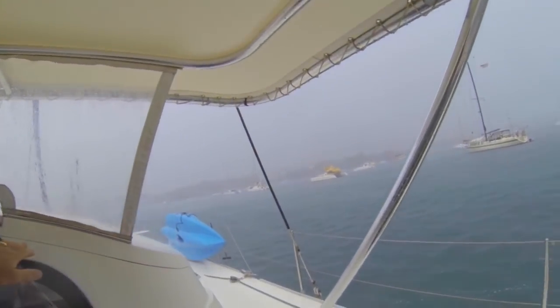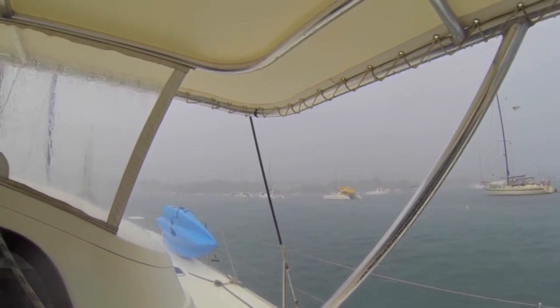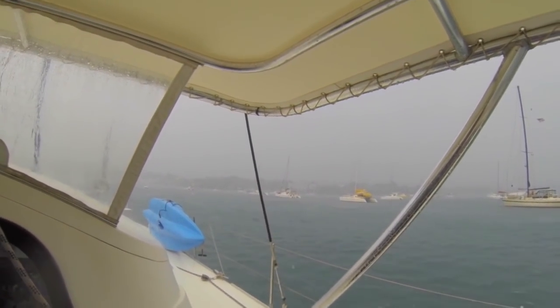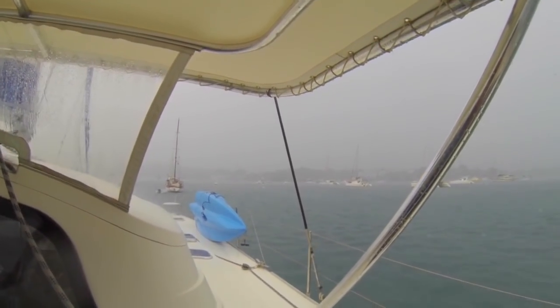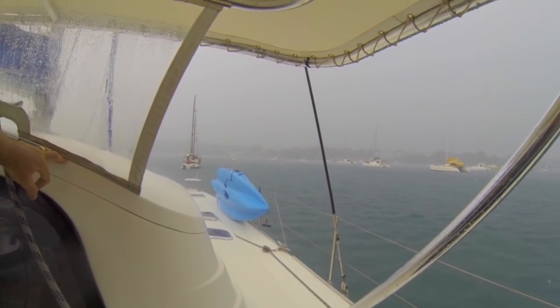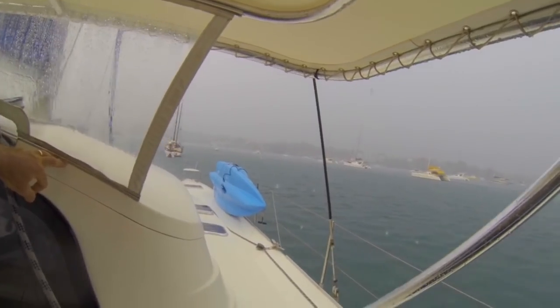We're getting walked on by storm after storm today, sitting here in Prickly Bay, Grenada. The wind last night was up to 32 knots. Today's a little bit better, it's only 20 knots, but that little boat seems to be getting closer to us. So I thought I'd film him. He does look a little bit closer than he did last night, so we'll have to keep an eye on him this evening.